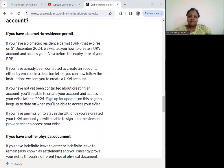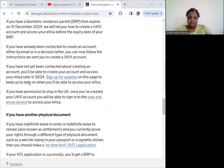If you have a biometric residence permit, this is the process. If you have a BRP that expires on 31st, we will tell you how to create a UKVI account and access your eVisa before the expiry date of your BRP. If you have already been contacted to create an account, either by email or a decision letter, you can now follow the instructions we sent to you to create a UKVI account. If you have not yet been contacted about creating an account, you'll be able to create your account and access your eVisa later in 2024.